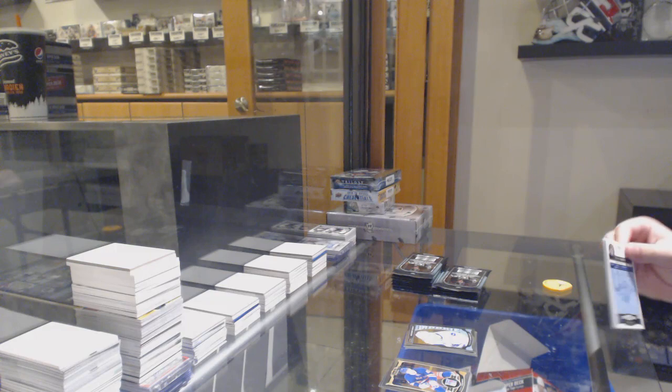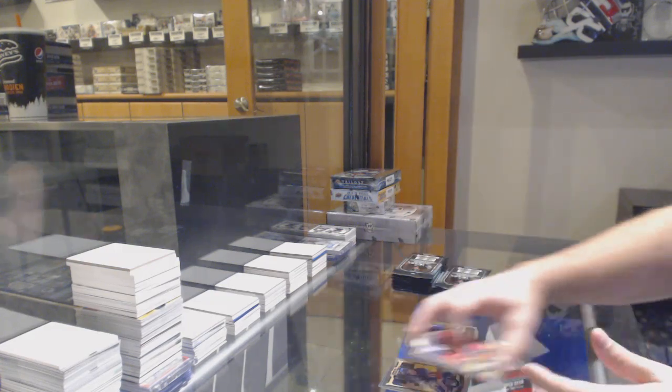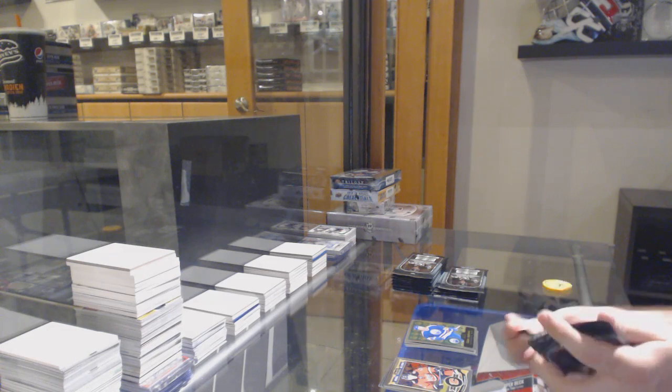If you want to send me a scan of it, I can check it myself. Retro of Anderson for the Oilers. I know that set pretty well because I have the entire set.